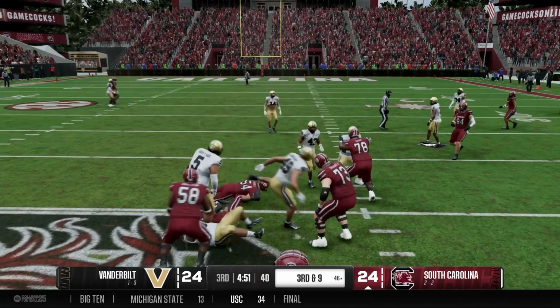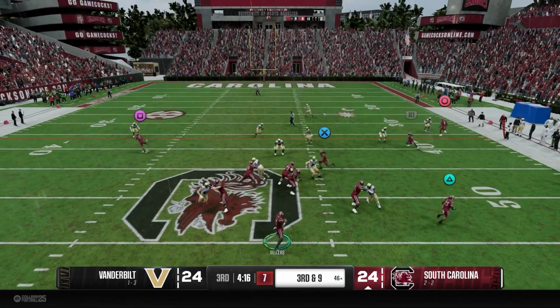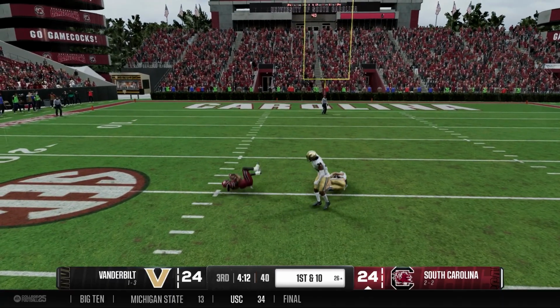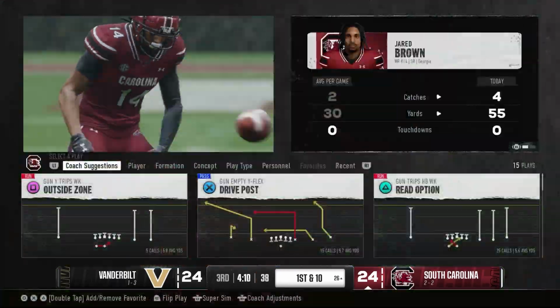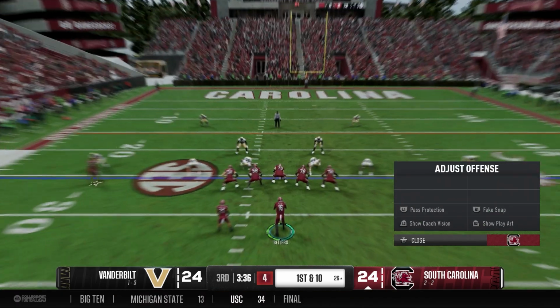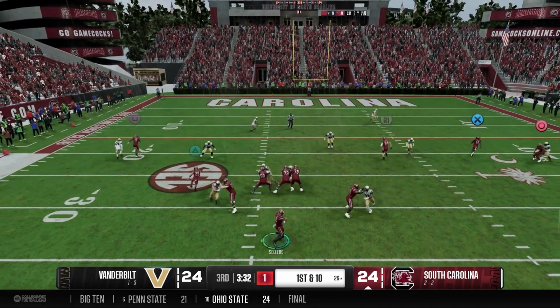2nd and 11, McAllister gets the yard back, but it's quickly 3rd and 9. So forced to the air again. Sellers in the pocket, fires across the middle. He's got Jared Brown, a big-time connection for him. He's got 4 for 55 today, as he's had himself his best game of the season outside the South Carolina State game. It's at the 26 now.